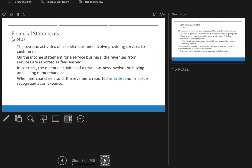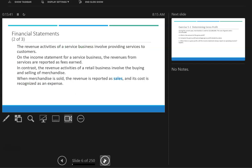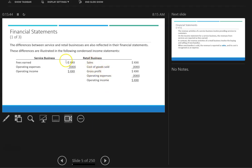When merchandise is sold, the revenue is shown as a sale, and its cost of goods are an expense. So we'll talk about that in a minute here. Okay. The product, when it is sold, will be removed from inventory and shown as a cost of goods sold or cost of merchandise sold. The cost of goods sold is subtracted from sales to arrive at a gross profit. It's called gross profit because it's the profit before deducting all the operating expenses. So if you look back here, sales minus the cost of goods sold is gross profit, okay?